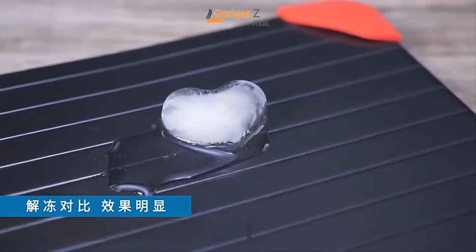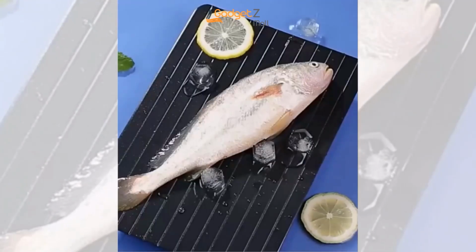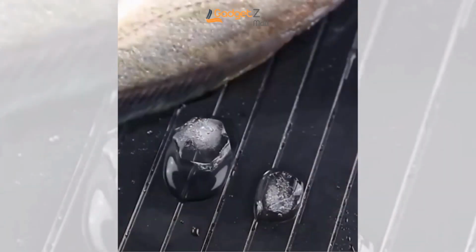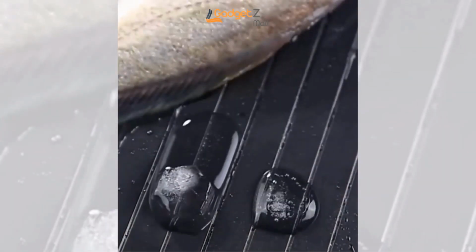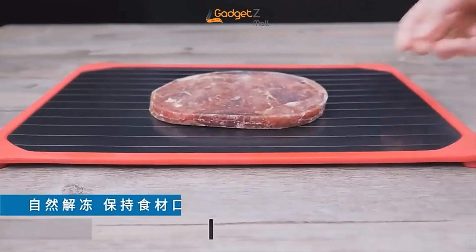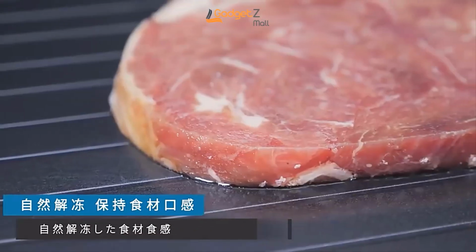The natural thaw of the tray prevents the breeding of bacteria, ensuring that your food stays safe and healthy. And when compared to thawing in hot water, which can lead to nutrient loss, or thawing in the microwave, which destroys taste, the tray is the clear choice for maintaining the quality of your food.